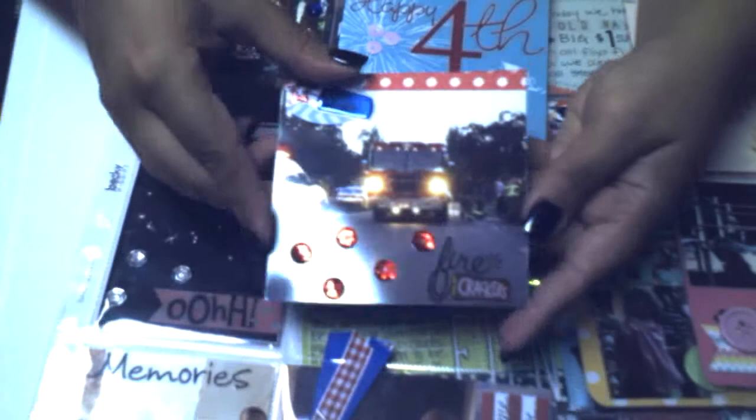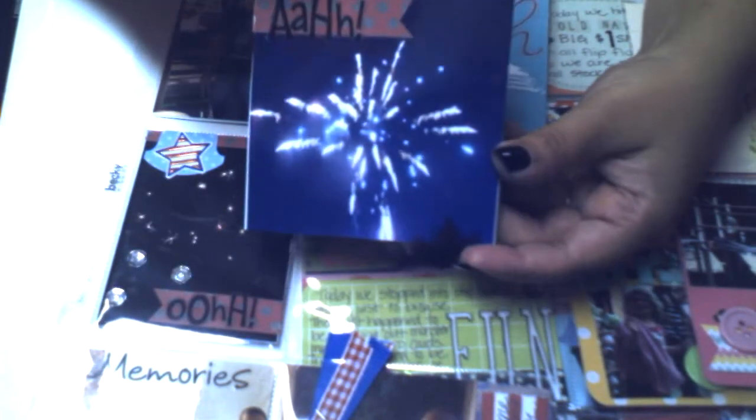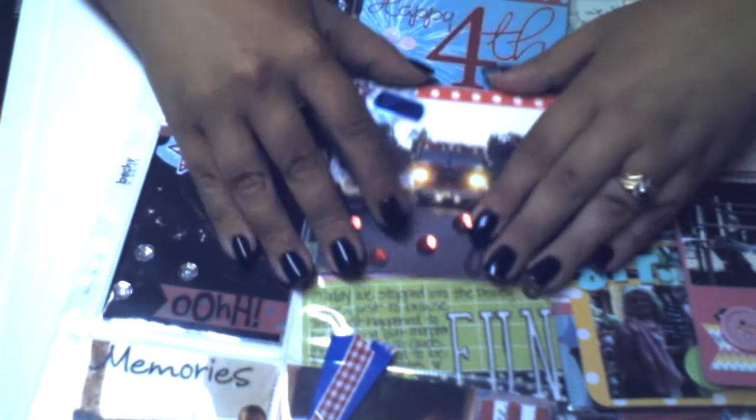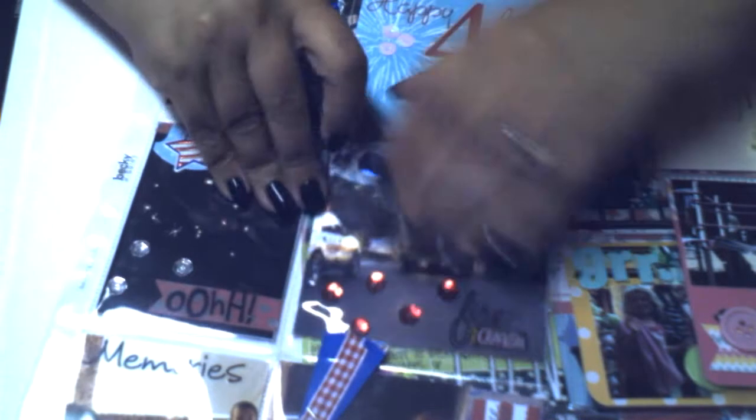These two actually open as well. See the little red tape? So they flip open as well. Let me see if I can get this one out. This one. And there's some more fireworks that we saw in our front yard. And some journaling. Oopsie. And this one comes out too. So I can get it out. Let's try this way.